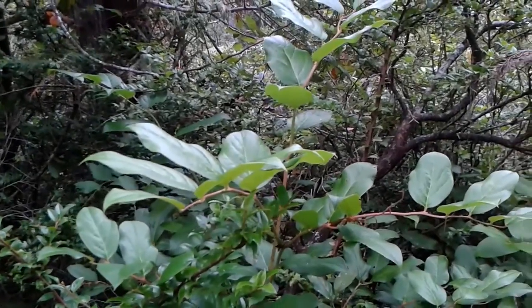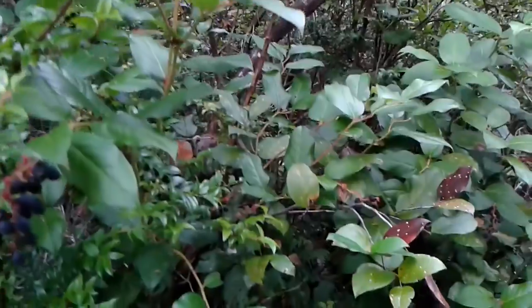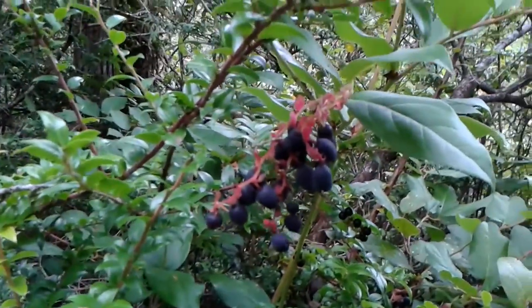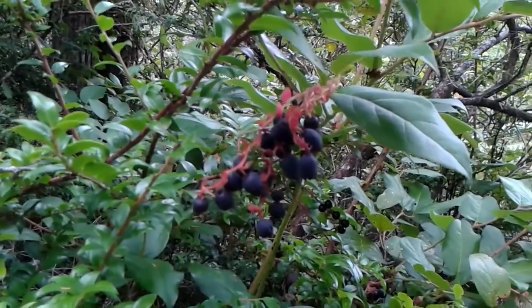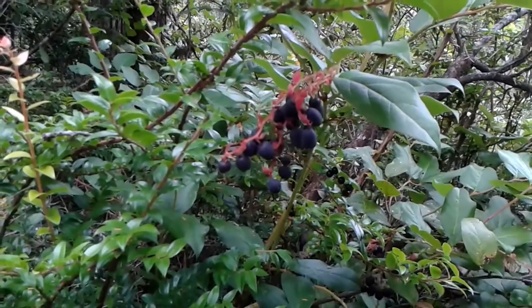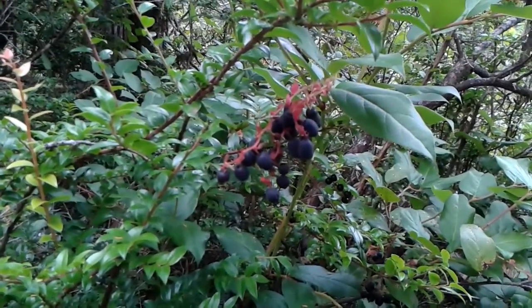Here's salal plants, and they put out berries. And here's some hanging down here. Red stems and purple berries. And they're edible and not too bad to eat. I like to eat them a lot.